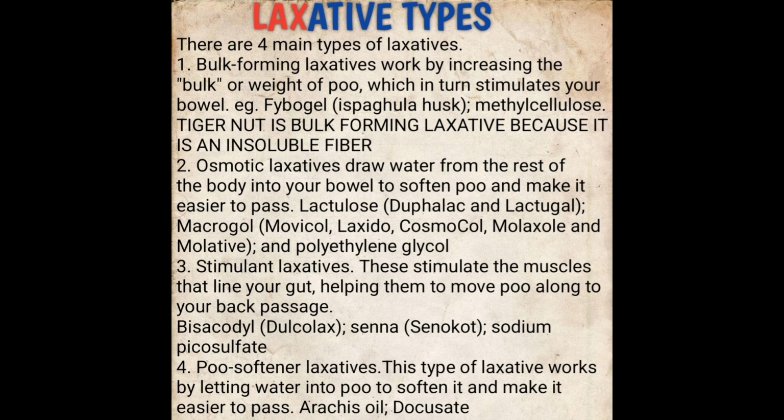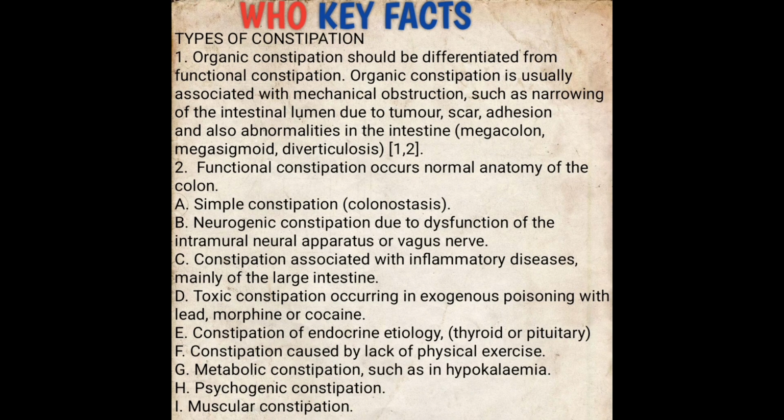And then the poo softening, that's more like water. When you take water, at times it doesn't work. So it's more like water. This type of laxative works by letting water into poo to soften it and make it easier to pass. Now, let's examine key WHO, World Health Organization, key facts about constipation itself. As far as WHO is concerned, constipation is both organic constipation as well as functional constipation.